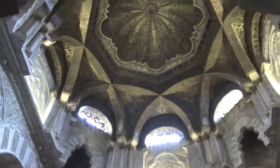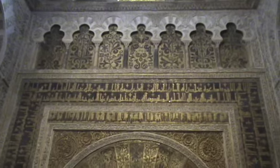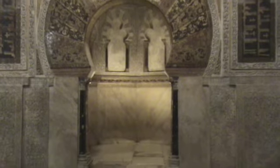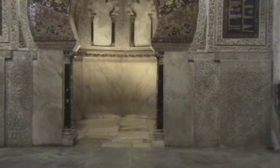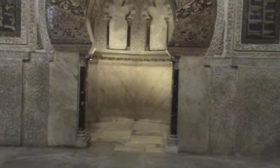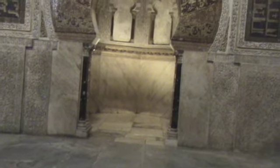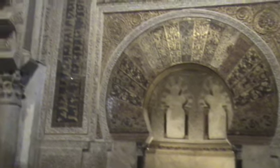This is the mihrab. It's the focal point of a mosque. All mosques have one. They just don't have something as elaborate as this. It's normally just a niche. But all of the people who are praying face this. In this case, as many as 20,000 people on their mats. And then the imam, the prayer leader, will yell loudly into this cavity, which then resonates the sound back throughout the church. So this is the most important focal point of this mosque.